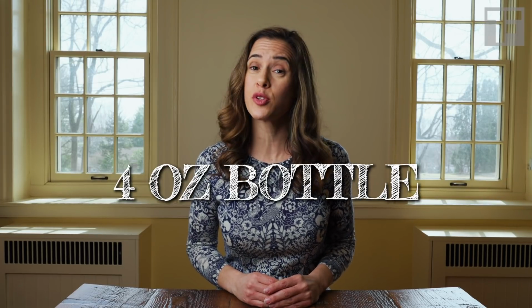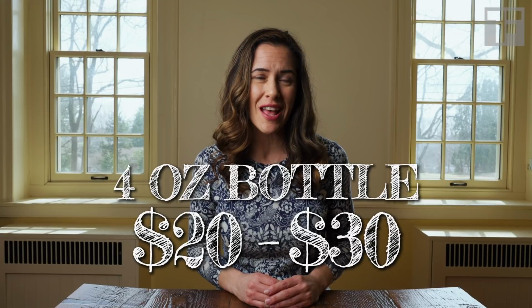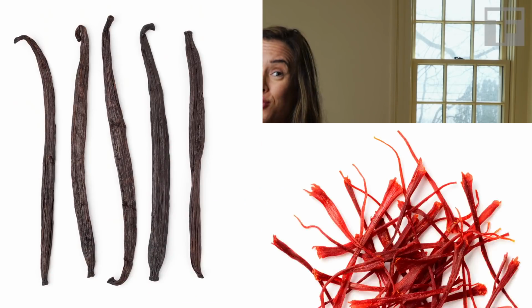If you've done any baking lately, then you may have noticed that the price of vanilla extract has, in the past few years, gone from expensive to insanely expensive. We're talking off the charts expensive. The global market price for vanilla is now close to $600 per kilo, almost 10 times what it used to cost in 2014. As of the recording of this video, a 4-ounce bottle of vanilla extract costs between $20 and $30. That makes vanilla the second most expensive spice in the world after saffron.